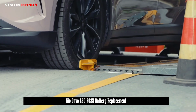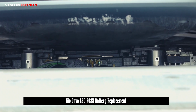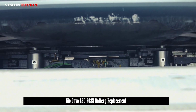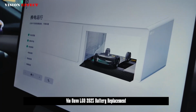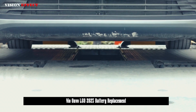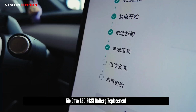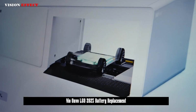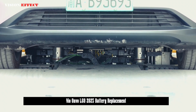The Ledao L60 has battery capacities of 60 kWh and 84 kWh. It uses thinner batteries made by BYD, with a capacity of only 60 or 84 kWh, while NIO's higher-end models are equipped with 75, 100 or 150 kWh batteries.